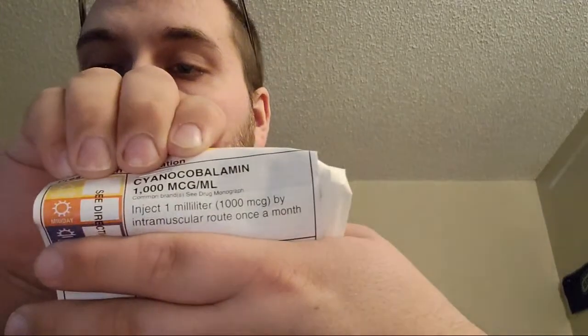Well, here's the... I just don't want to show anything personal. Okay, here we go. Here's the prescription. It's cyanocobalamin. It's an injectable, 1000 mcg, and we're gonna go ahead and inject again.